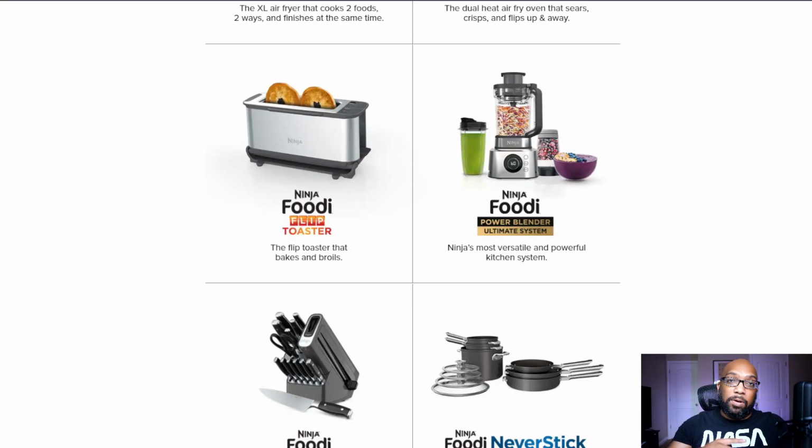If you need them, never dull because they will stay sharp, apparently. And then last but not least, the Ninja Foodi Never Stick is back, except this time it is the premium anti-scratch nest system. So, features of it: cast stainless handles, it's hard anodized, and a stainless rim glass lid. Very small writing, can barely read that. So you can reclaim your cabinet with the nesting cookware that never sticks, chips or flakes.